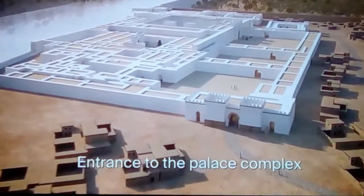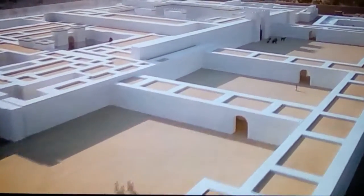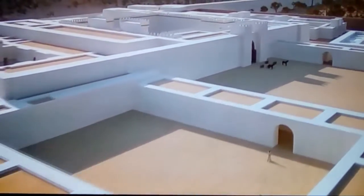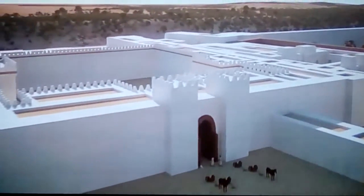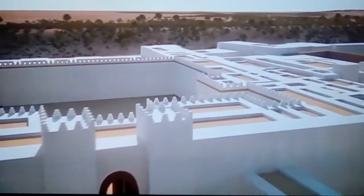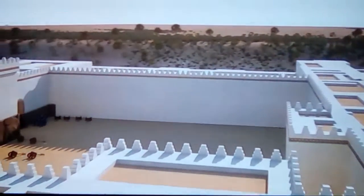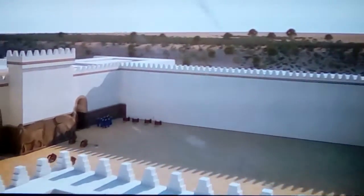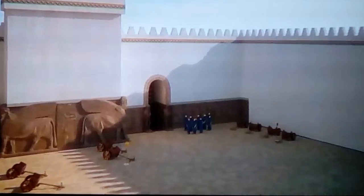Looking at this palace, here was the entrance into the palace complex, one of only a few. And then there were guarded areas that were more and more guarded all the way through to the point that you would actually meet the king. So it was a series of higher hierarchies.